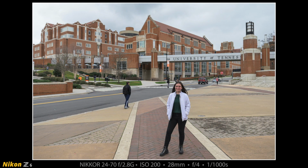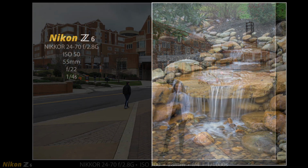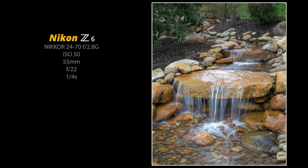Here's one more photograph of Casey on campus. I had Neyland Stadium to my back, and that's looking towards some of the school buildings there. And if you walk up that hill to the left, there's a little man-made stream. And of course, you know, Mr. Waterfall guy has to get this handheld 1/4 of a second exposure photograph of the little stream.